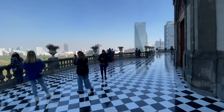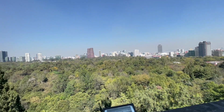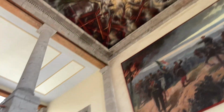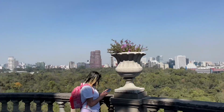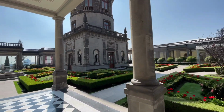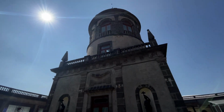And if you go out onto the deck here, you can see the floor here is very interesting kind of tile design, but look at those views. And inside the actual castle, you can see these stained glass windows, but wait until you actually go to the rooftop where they also have a garden, which is where we're headed next. Beautiful garden up here, top of Chapultepec, and great views.